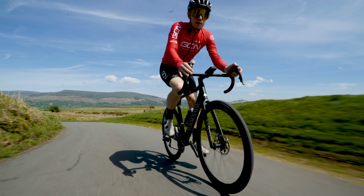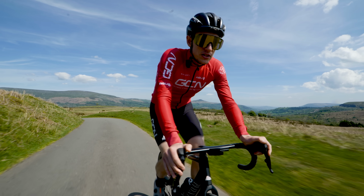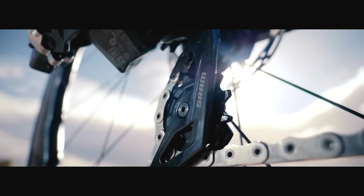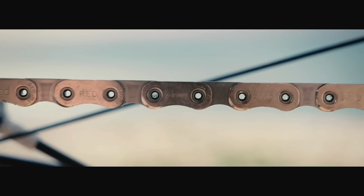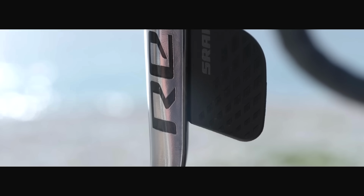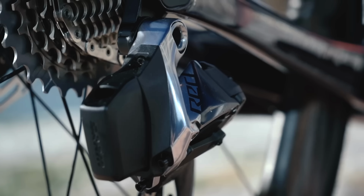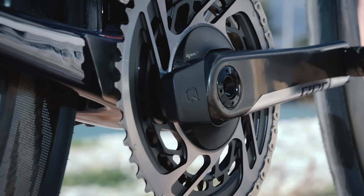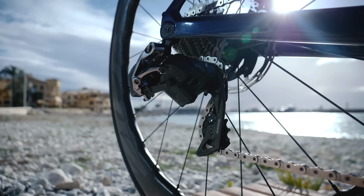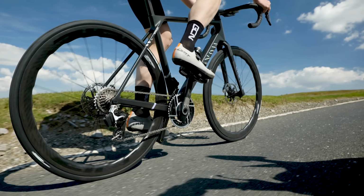Right, let us turn back the clock to 2019 and the launch of the previous generation of SRAM Red AXS. No two ways about it, it was huge with a radical new look, 12 speeds, completely rethought gear ratios, clutch mechanism as standard on the rear mech, plus much more. It moved the goalposts for group sets.